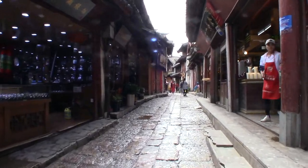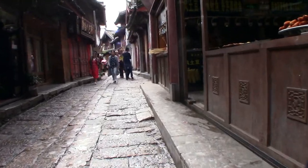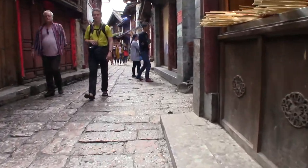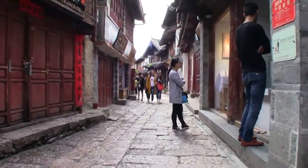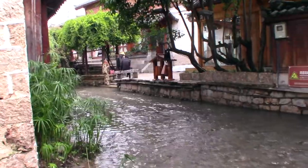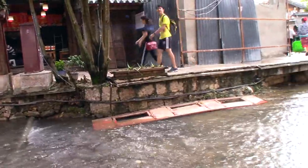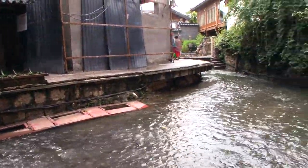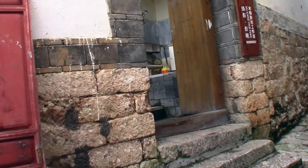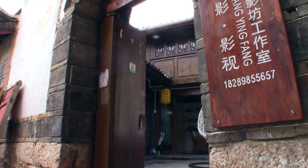Lijiang Old Town is a maze, an absolute maze of small, tiny alleys and tons and tons of shops. It's a lot of fun to explore. It's actually really easy to get lost, but you can have a lot of fun while you're doing it. Lijiang was built over a handful of natural waterways, and they incorporated them into the town. They still run through the town, under the town. They bring in water and they're used to remove waste. Down a bunch of tiny little alleys, there's all sorts of really fun little tiny hotels that you can stay in. Pretty cool.